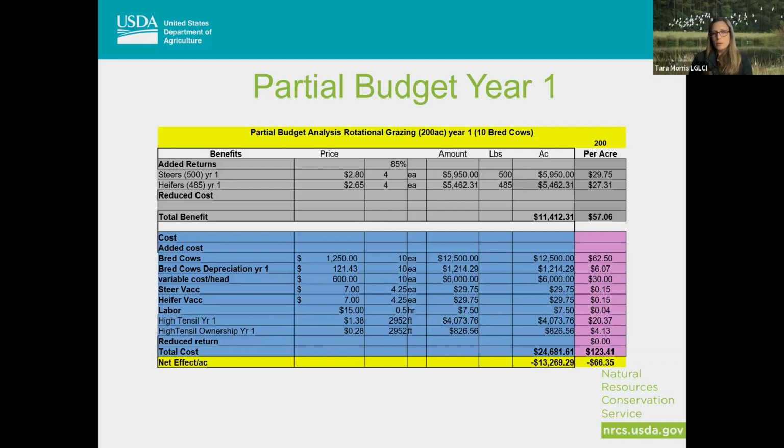Yeah, so that's not what we're looking at here. We're looking at an assumption that the calves are sold at market value at weaning, like a day or two after they're taken from their mamas, from what I can see. Okay. That sounds great. And I would love to run a partial budget later on that because that sounds really fun.